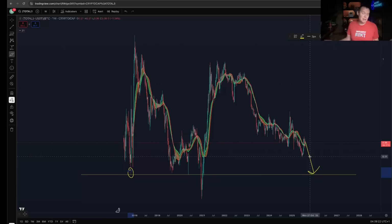Now, next cycle, maybe it'll play out a little bit differently. Maybe Bitcoin dominance will top sooner next cycle. I actually think that's the most likely scenario for next cycle. But for this cycle, obviously, it was mostly just a Bitcoin-led cycle. And it's just a reminder, as always, that Bitcoin leads the bull market, not the altcoins.